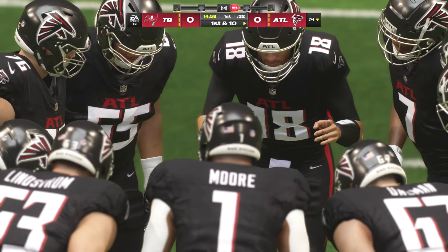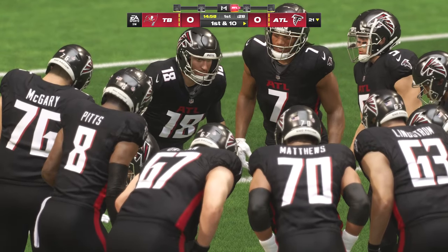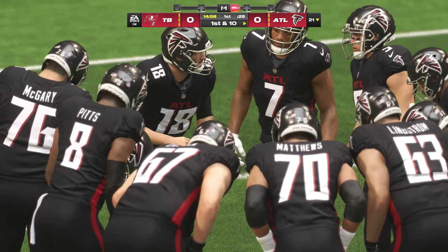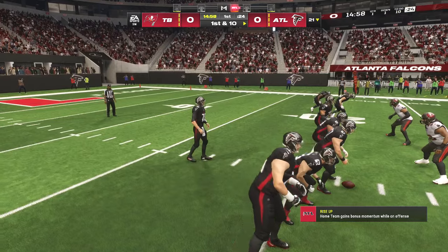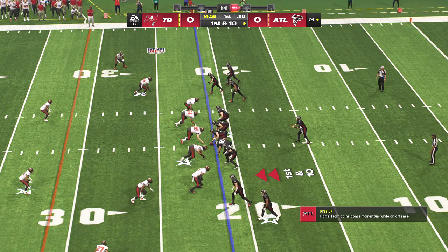And the chemistry with his top targets, really on point. They spend a lot of time in practice and after practice making sure the routes are run well, and he knows exactly where they're going to be on the field. And when they get open, he delivers.